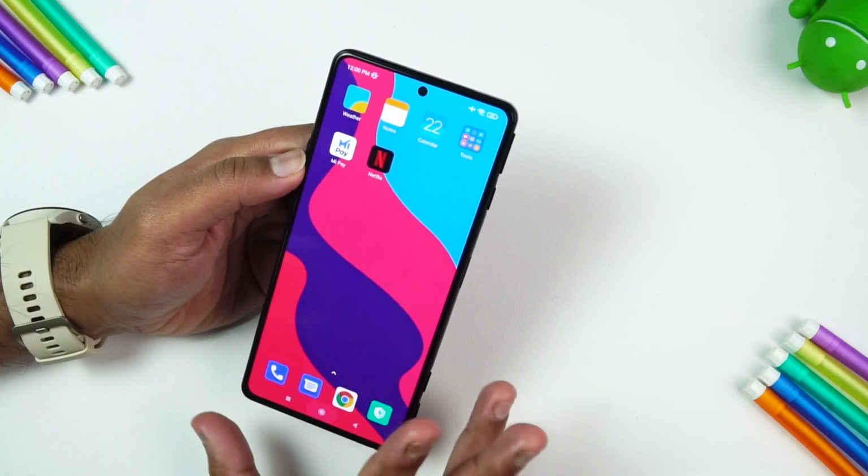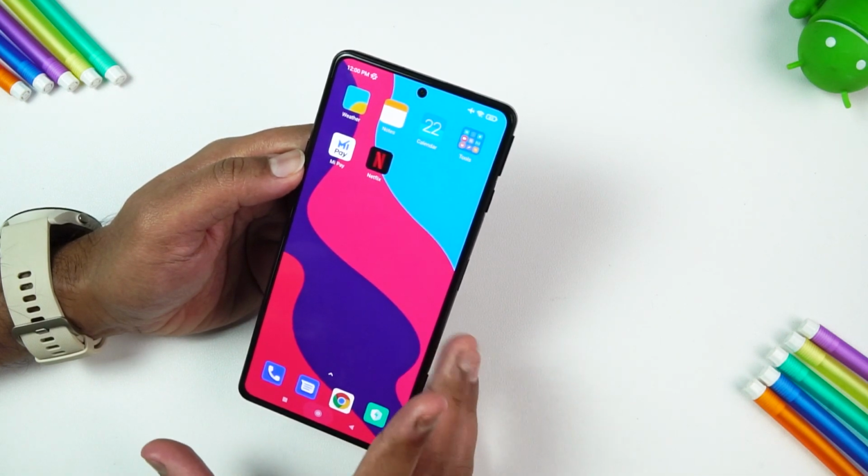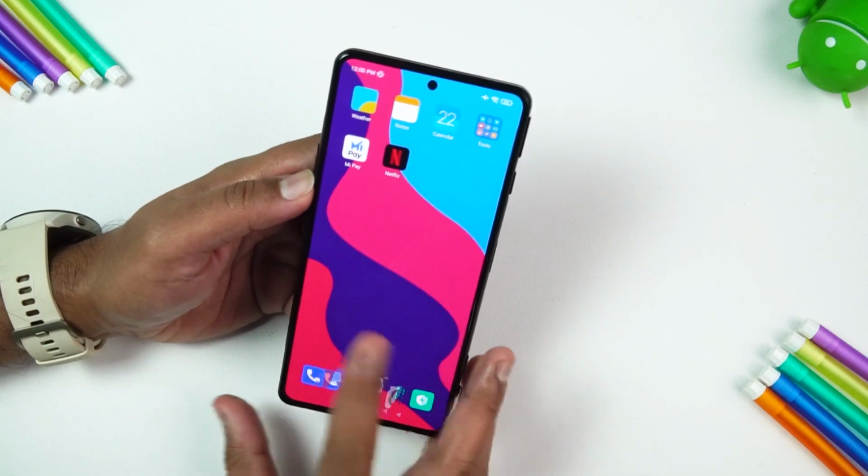Let's just show you a quick sample of the gaming with the triggers enabled, the gaming magnetic triggers included.